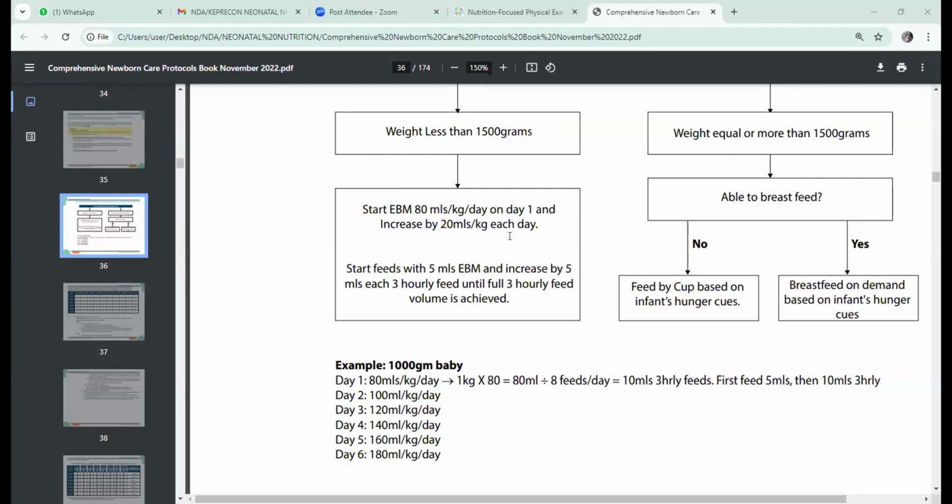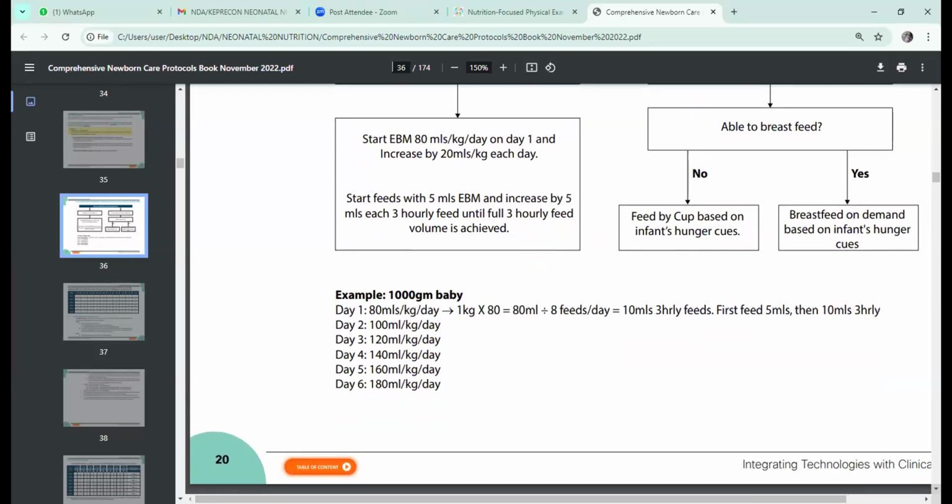A perfect example is a neonate that weighs 1,000 grams. You can start at 80 mils per kg, so that is 80 times 1 equals 80 mils. These 80 mils are supposed to be given in 24 hours. So if you're giving that as 3-hourly feeds, you basically divide 80 by 8 feeds, because 8 feeds means 3-hourly. Then the prescription is going to be 10 mils every 3 hours of EBM, and the first feed is going to be 5 mils, and then, of course, 10 mils 3-hourly. Day 2, if you go up by 20, that means 100 mils per kg, multiplied by the weight you get, and of course then you get the 3-hourly feeds. By and by, of course, you're weighing this neonate daily, taking care of other things, of course, right?